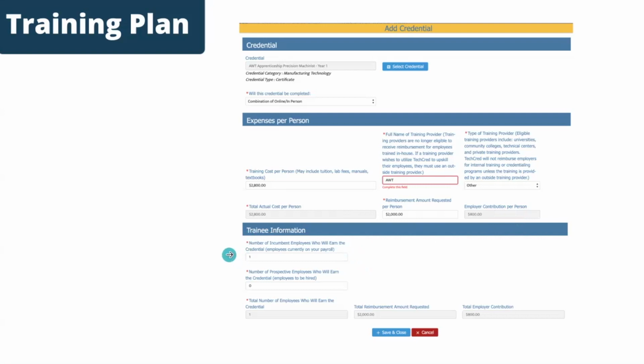Finally, down here at the trainee information, at this point, when you are applying for the credential, applying for that TechCred, you do not need to know exactly who is doing the training. So if you know you have 5 people that you want to put through OSHA 10, but you don't know exactly what 5 people they are, that's perfectly okay. You don't need their names at this point. You will need their names and employee information when we get to reimbursement.